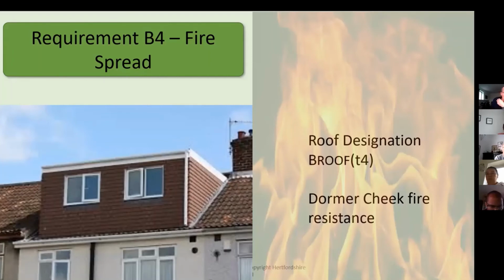If you're over a metre, then normal limits apply depending on the distance, and that would relate to fire resistance from inside only. So these would be easily achieved by typical construction with a plasterboard lining and an OSB sheathing externally.